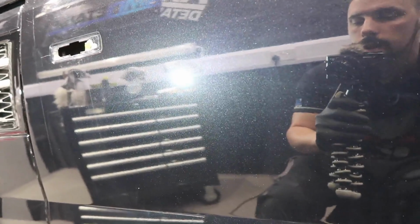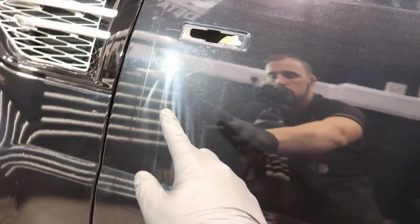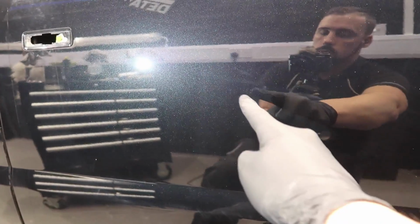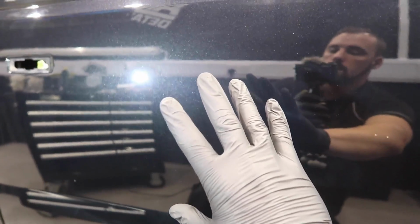Test panel done. Looks very, very nice, you might think. There's the damage before. Here's our little test area, but be wary. Can you guys pick that up on the camera? Just here, you'll see there is a haze, and here, there is a haze. Got a little bit of stickiness on this Range Rover.